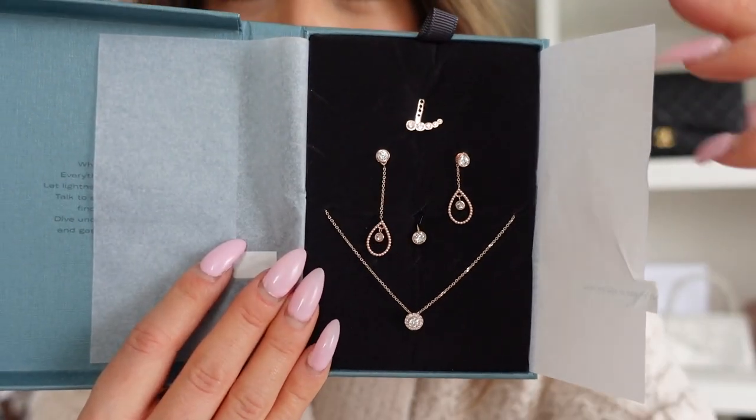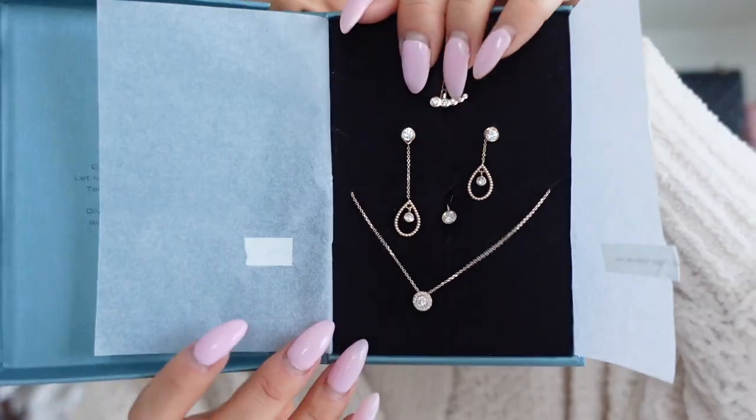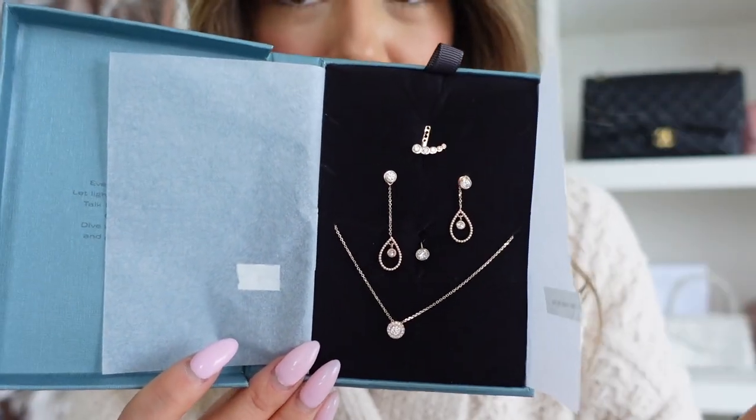I got to pick out all of these pieces as well, which I was really excited about. So what I thought was really cool is they actually have a two-in-one aspect. So you wear their studs and then also create different looks by adding on more of their pieces, which is so neat. I don't think I've ever seen that before. And oh my gosh, I'm really loving this necklace. Okay. Yeah, so I'm definitely gonna bring these to Palm Springs.